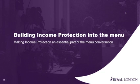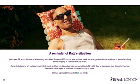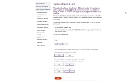The next thing that I wanted to talk to you about is the menu calculator. Now, this is a new tool and it's only been live on the Royal London Advisor site for a short time. So let's just remind ourselves of Kate's situation and see how the menu tool could help you to speak to her. The situation is exactly the same that we talked about earlier in the presentation, but now she's told us that she's got a protection budget of about £30 per month.